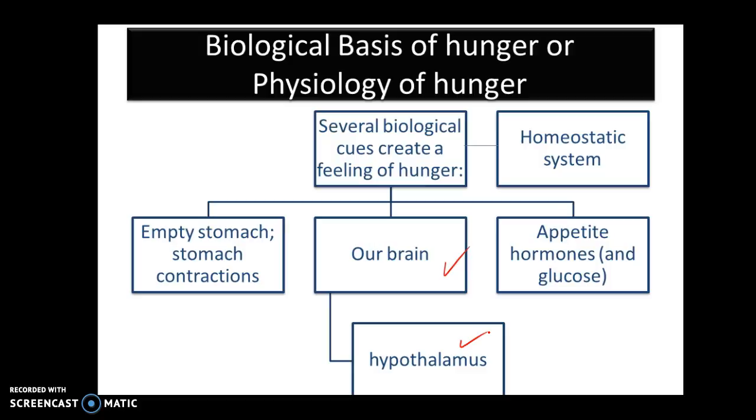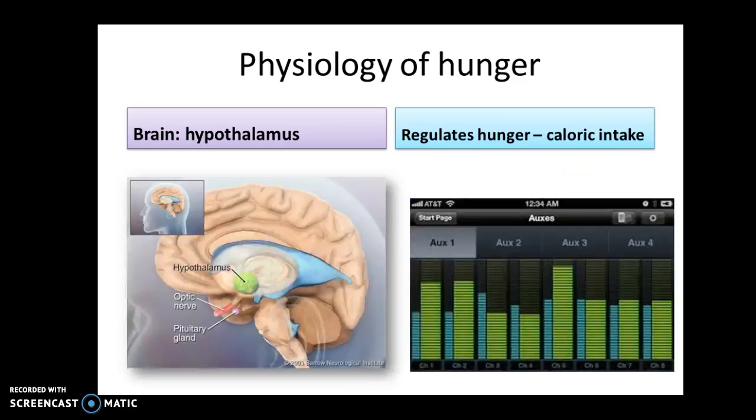Some of them initiate hunger, some of them send out feelings of satiation, meaning we're full, so they try to diminish hunger. And also glucose, which is a sugar, it's basically the fuel for the body. If you think of the body as analogous to a car that runs on gasoline, we run on sugar, glucose, and that'll become important later on. But let's look at the hypothalamus.